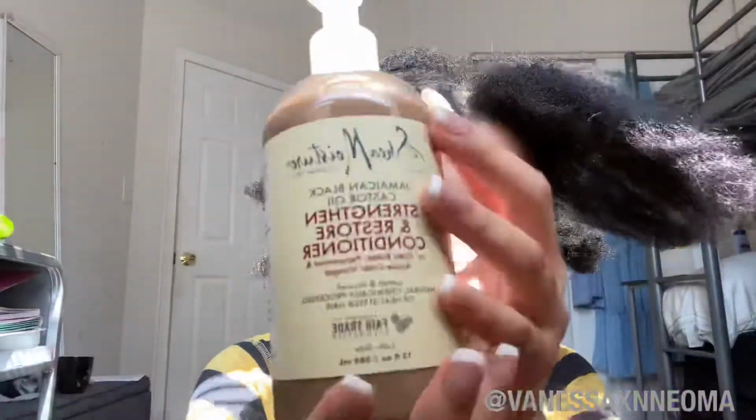Okay, so first I went in. Wait, what did I do first? Oh, first I went in with my conditioner. I use Strengthen and Restore conditioner. This helps a lot with the slip, trying to detangle with the Denman brush. And yeah, that's what I used first because I just wanted to condition and detangle my hair before I even shampooed it.